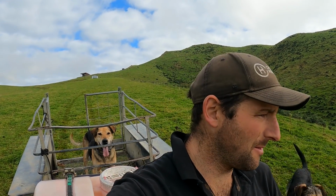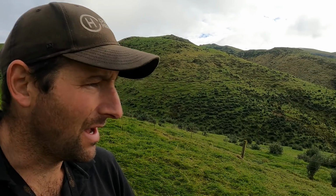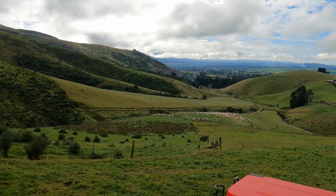Morning everybody, welcome back. So we're just up here at the airstrip getting these hill ewes in. We've got a couple more paddocks to muster, just the pokey ewes that have got through some fences. Got the majority of them here, which is good. And they're pretty happy down there. They'll just graze their way down the lane hopefully, and we'll shoot up and try and wrangle these other ones.